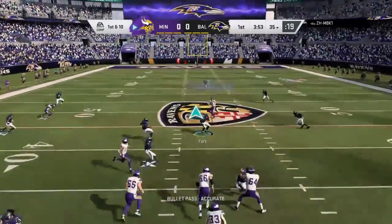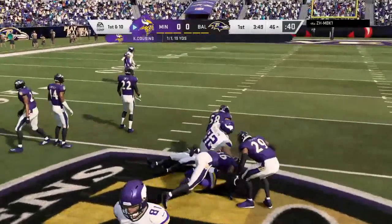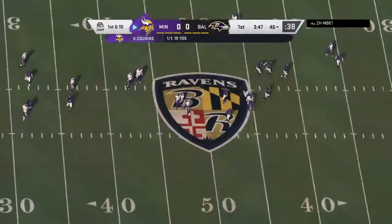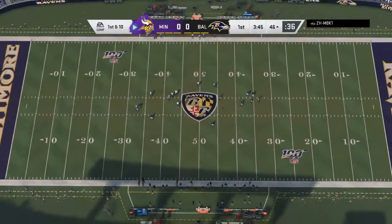To throw is Cousins. And he's got the hook up here. It's Kyle Rudolph. And he'll be taken down, but not before he works it past the 50. 19 yards right off the bat, and a quick first down.